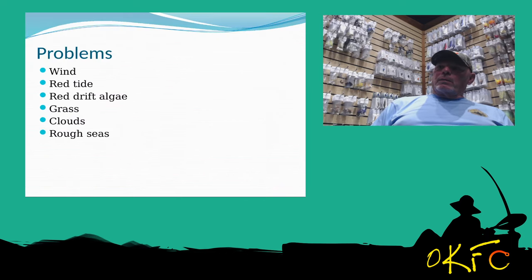Problems that you'll encounter. Wind, we talked about red tide, red drift algae, which is a seaweed type of thing, grass off the bottom. When it's cloudy, you can't see the fish. Fish will be out there and you can catch them, but you can't see them. So it results in blind casting.